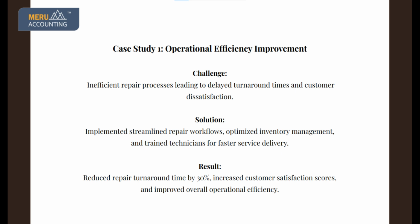We trained the technicians to boost their skills and speed up service delivery. The results? A 30% reduction in repair turnaround time, much happier customers, and a significant improvement in overall operational efficiency. Small changes in process can lead to big wins in customer satisfaction.